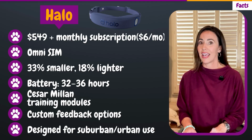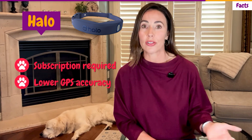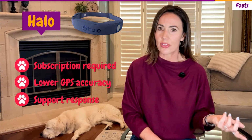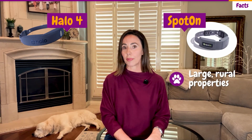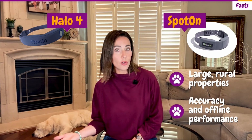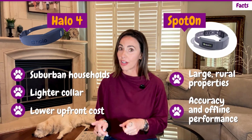Halo's designed with suburban and urban use in mind, where cell coverage is going to be strong and consistent. There are a few key trade-offs though. Halo requires that subscription in order to function. In forested or mountainous areas, GPS performance can suffer due to the collar's single downward-facing antenna. Some users also report slower customer support response times. So to sum it up, SpotOn is best suited for large rural properties where accuracy and offline performance matter the most. Halo 4, on the other hand, is a better fit for suburban households looking for a lighter collar, built-in training, and a lower upfront cost.